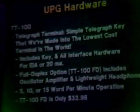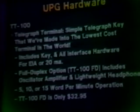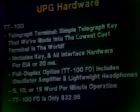Next is our famous TT100. It's a telegraph terminal with a simple telegraph key. Yes, we've made it into the lowest cost terminal in the world. It includes a key and all interface hardware for EIA or 20 mil, has full duplex option, the TT100FD, and it includes oscillator amplifier and lightweight headphones. 5, 10, or 15 words a minute, and the TT100FD is only $32.95.